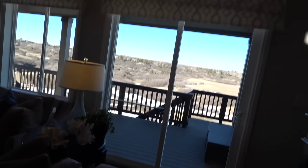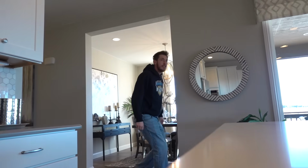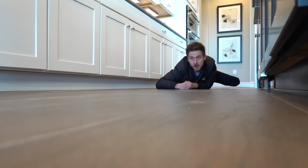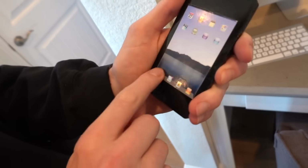Wow, look at this kitchen. It says 10 minutes until Bud's gonna get here. Oh no, but also look at the view of this model home. That is epic. I'm just trying to see where he is on my apps.